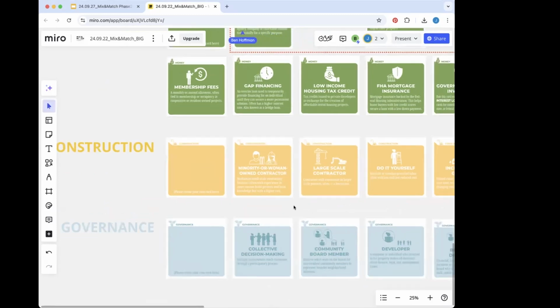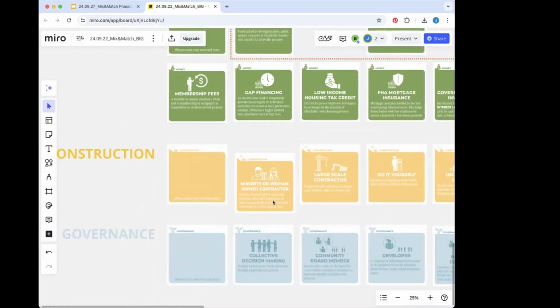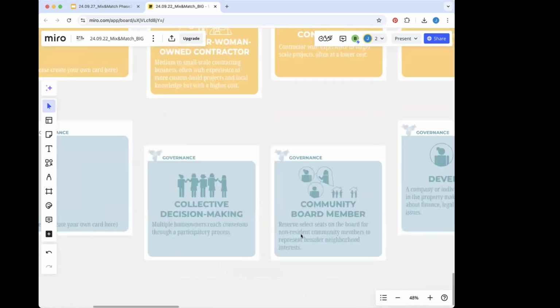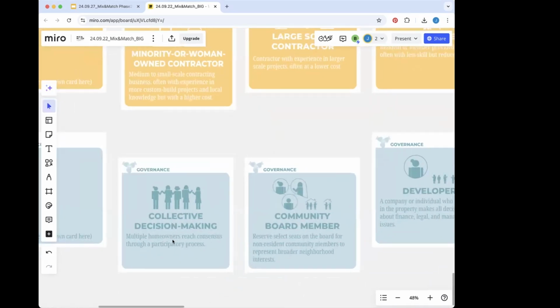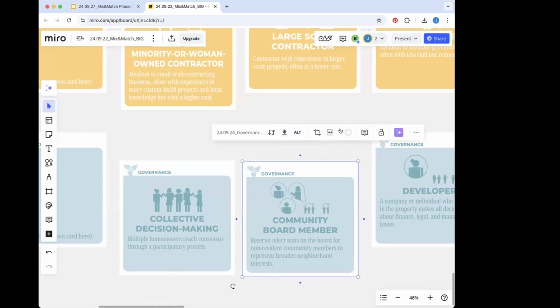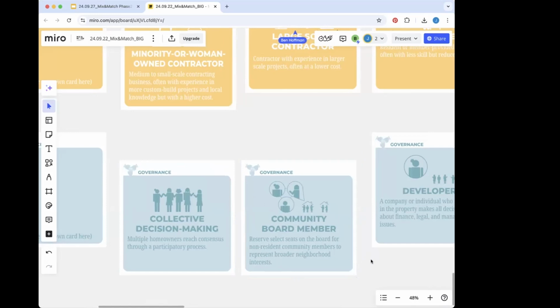So regarding construction, Ben and I thought we could just focus on this idea of supporting women and minority-owned contractors. And then regarding governance, we thought we could focus on these two tools. One has to do with collective decision-making. As you may remember in our original goals, people really wanted a strong sense of consensus, so we thought this was important. But then also to start to connect this housing project that we're all designing together to its larger community.